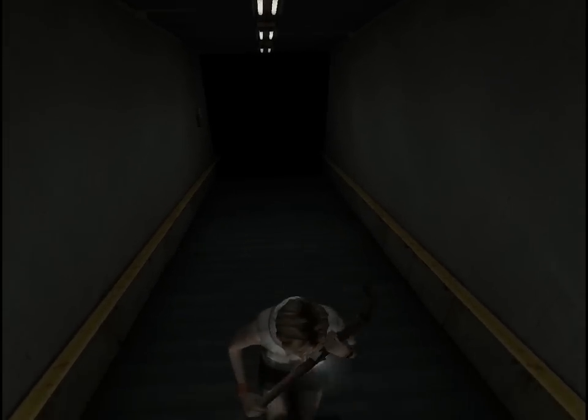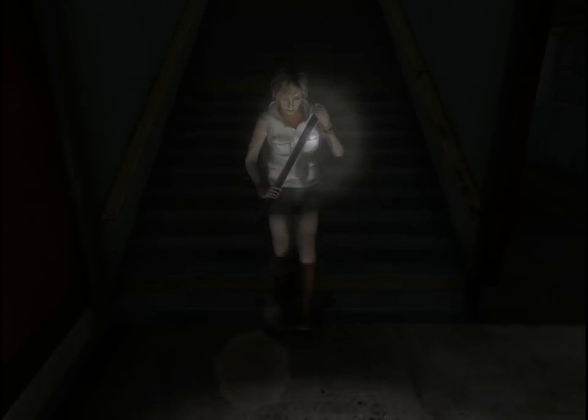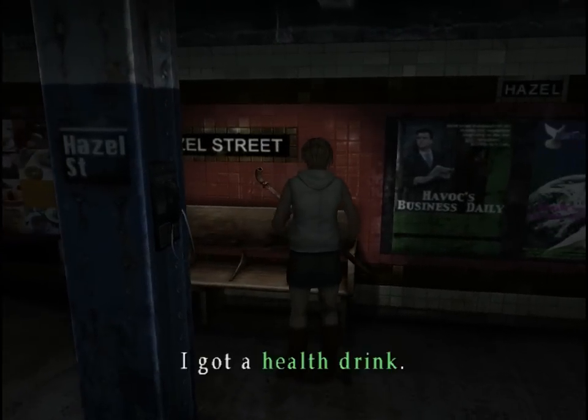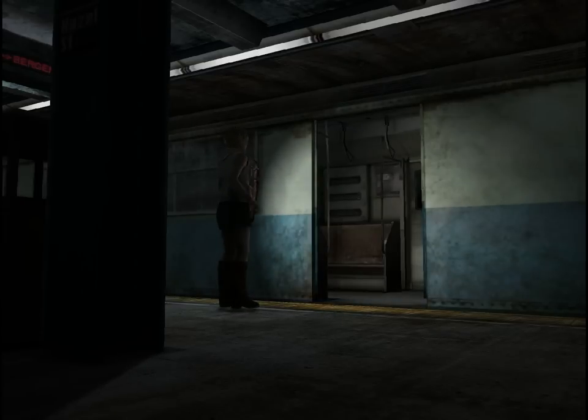From the cutscene, a door opened. I'm not actually sure how Heather was able to hear it, since it's on the far end of the train. But after picking up this health drink, we're able to get on the train and hopefully get out of the station.